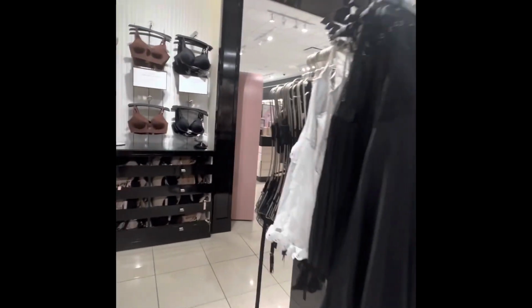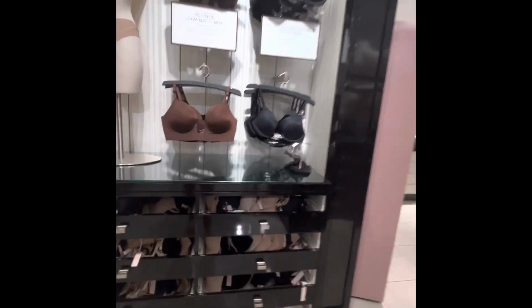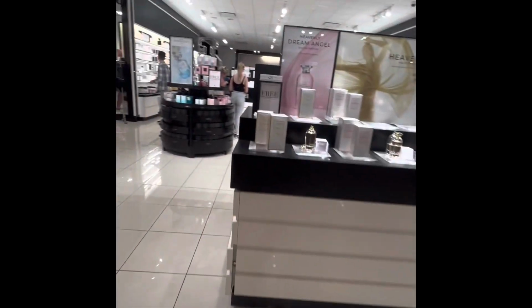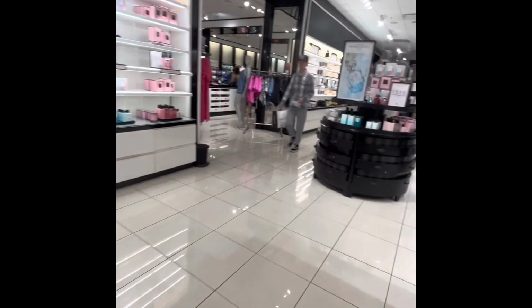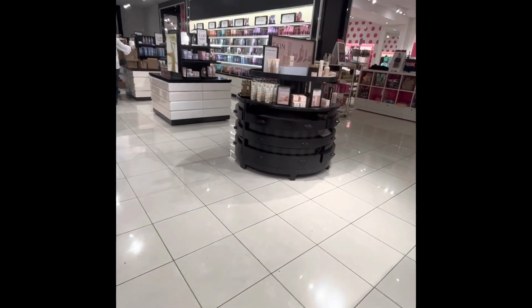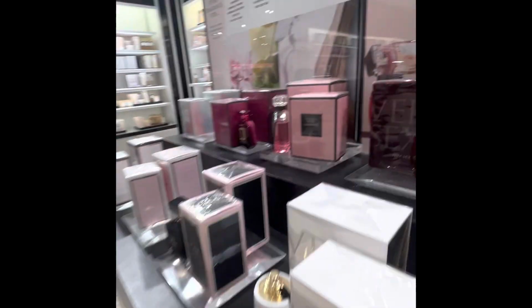And the Pink side, there were some new items I was surprised about, like they now sell cargo pants, and a lot of the clothing doesn't say Pink on it, so it's like they're trying to be less pinky and more mainstream.